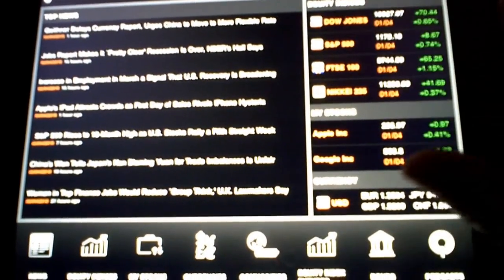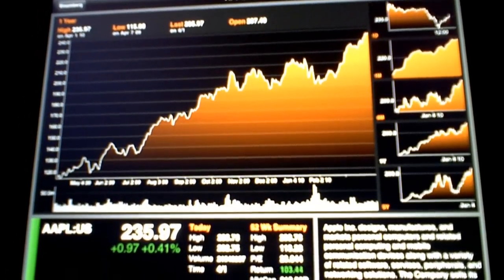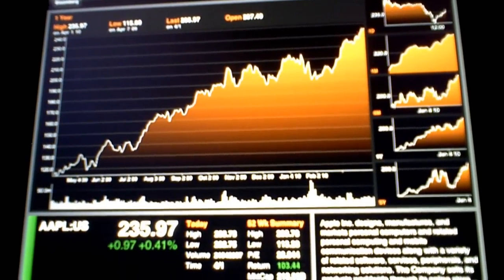Bloomberg looks very good. A lot more screen space, real estate to put things there. Click on Apple. There's the share price chart. It could go even higher on Monday after the launch of the iPad, I guess.